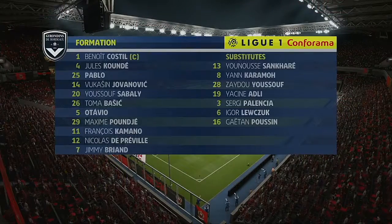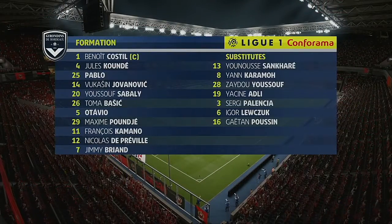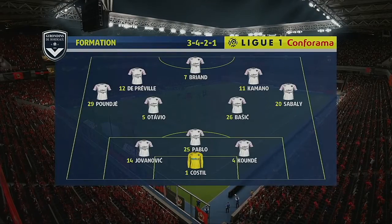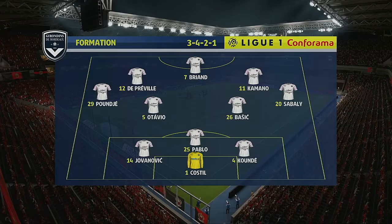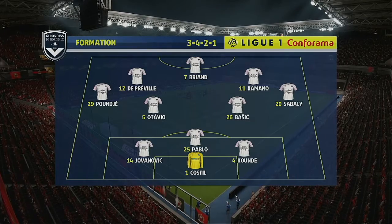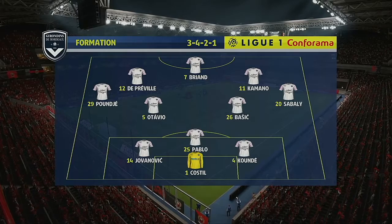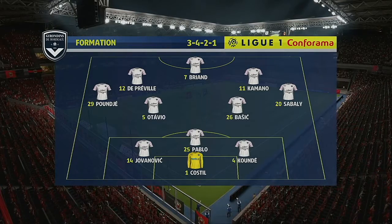Bordeaux, this is their team. And it's interesting, they've got three at the back and three up front. It's quite an unusual formation, isn't it? You don't often see it. It's going to be interesting to see how it pans out here. But I think the manager has got an option to switch, maybe go back to four at the back if he wants to.